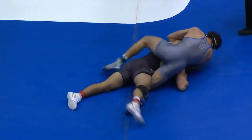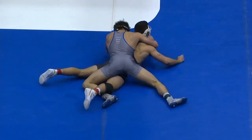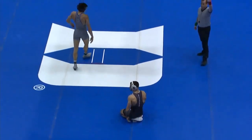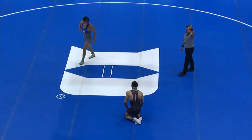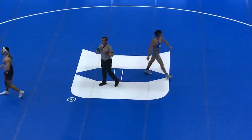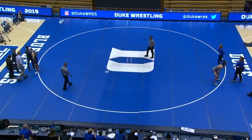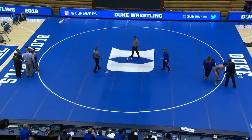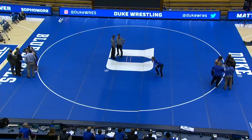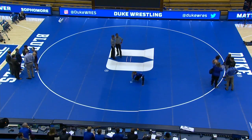Matt throws both legs in, breaks him down. Working really hard here. There you go. At the end of the second period, Matt has a 5-0 lead, and he has 1 minute and 36 seconds of riding time locked up now. Another quick break for blood time for Brown. Brown still leading the duel 17-8.